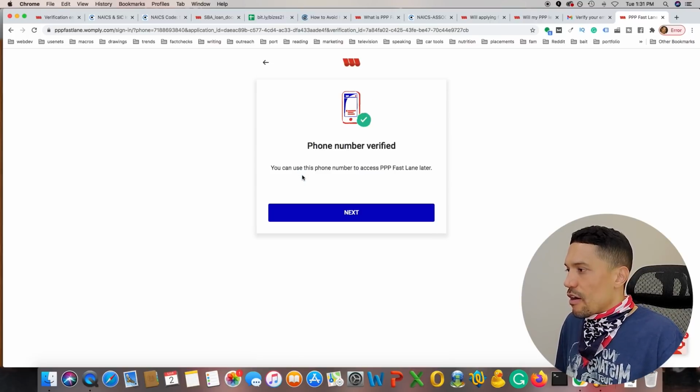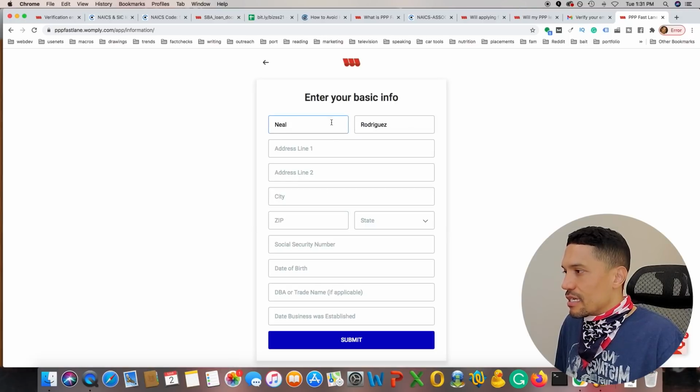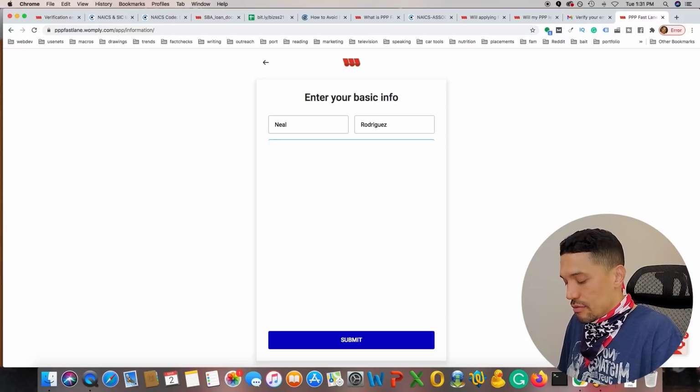Bang. Phone number verified. Then you click the next button. Basic info: enter your application info, certify key facts. Demographics: provide demographics, connect your bank. Upload tax docs, select your PPP stimulus, sign, review, and sign your application. Click next. So I enter in my personal information here.